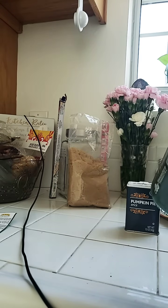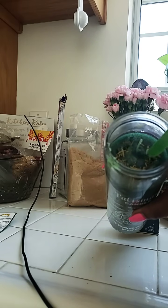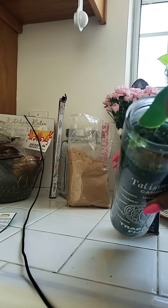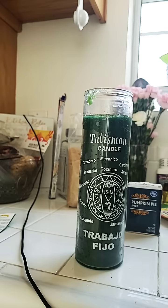So you want to make sure that when you're dressing your candle, if you notice that your herbs are very close to your wick, just move them out of the way. They don't have to be perfectly around the wick or anything. Just move them out of the way.